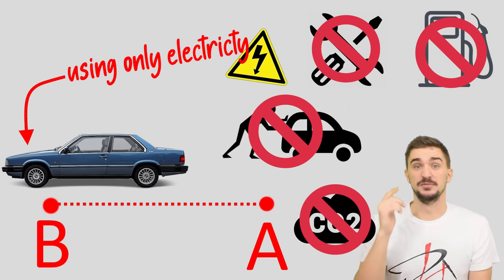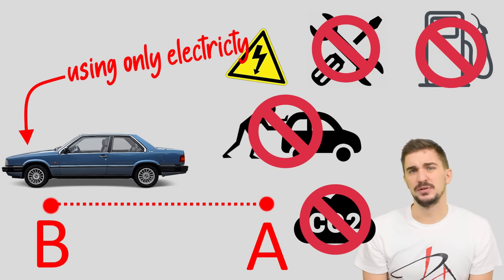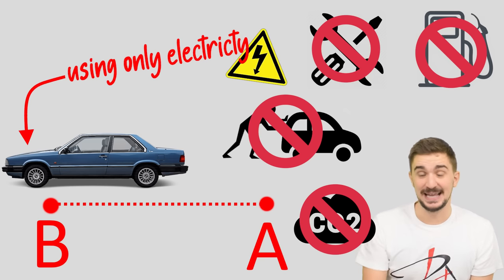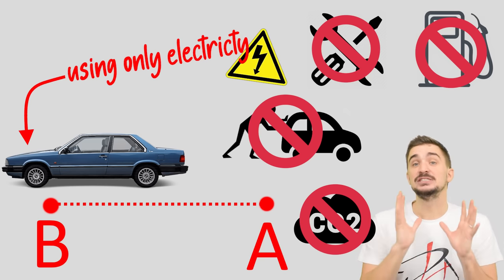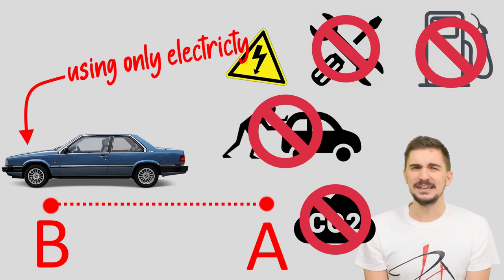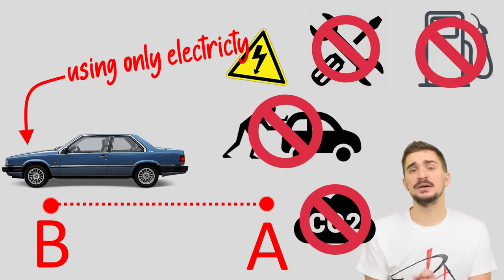You're probably thinking of betting against me now because what I'm saying sounds impossible, and you're also probably thinking that I lost my mind or something. Well, if you were to actually bet against me, you would lose. And this is because what I just said is true, and I can prove it, and you can also try it for yourself, although I definitely do not recommend that you try it yourself. And this is how you do it.